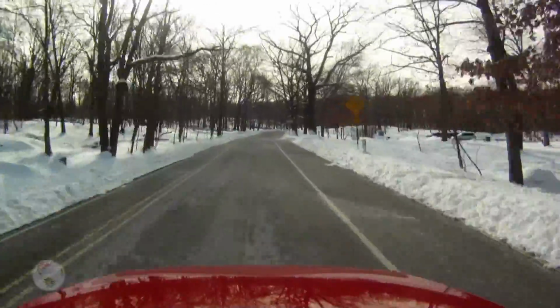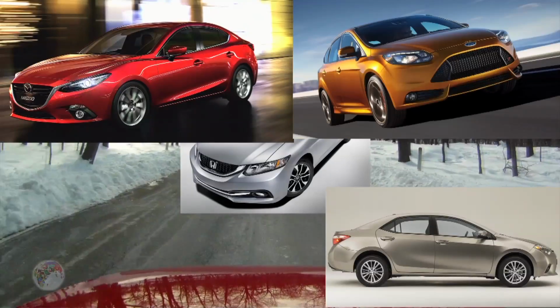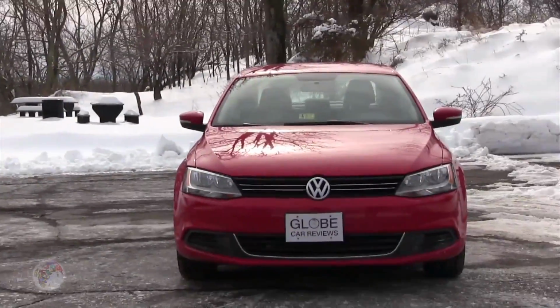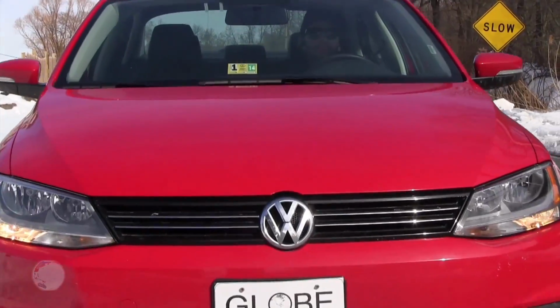It's Volkswagen's entry into the ferociously competitive compact car market and goes up against a whole team of established players, such as the Honda Civic, Toyota Corolla, Mazda 3, Ford Focus, Chevy Cruze, Hyundai Elantra, Nissan Sentra, and more. We're now a couple years into this generation of the Jetta and wanted to see how it stacks up to the competition. Let's find out.